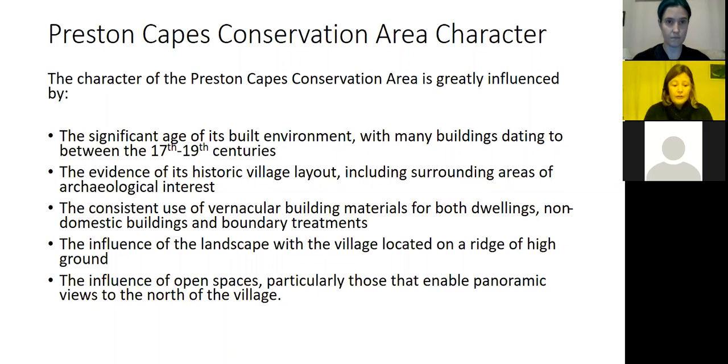And finally as well, open spaces are an important part of its character, particularly the churchyard, which gives these wonderful panoramic views to the north of the village and views of Churchwood to the northwest.